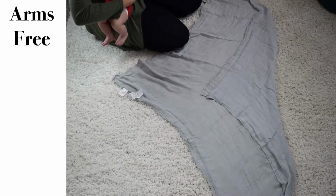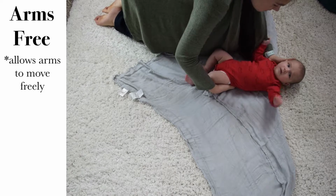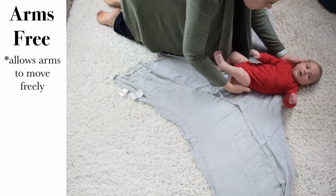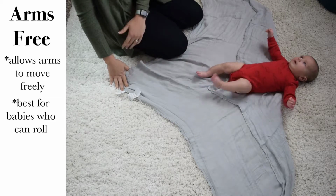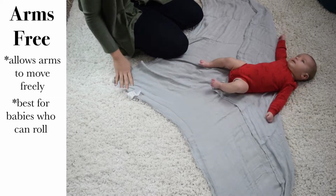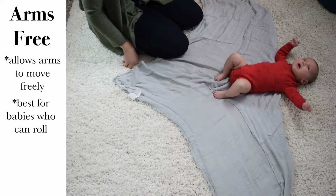This one is great for older babies, and it allows them to move their arms around as they're sleeping, and also it's a transition to when you are no longer swaddling your baby because they are beginning to roll, and the recommendation is to only swaddle the baby tightly until they're able to roll.